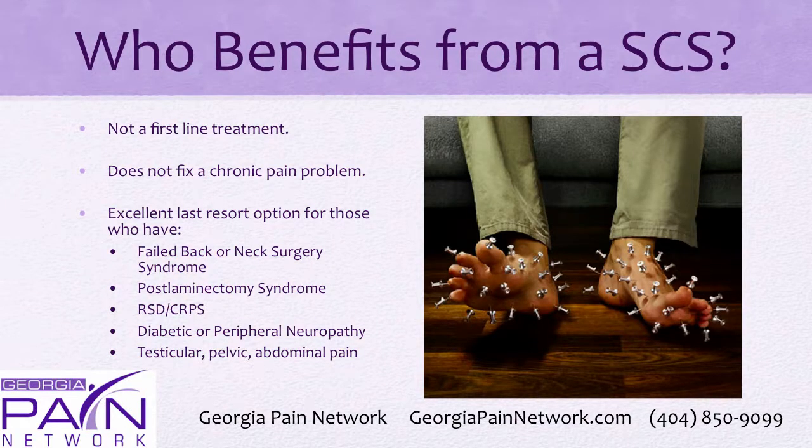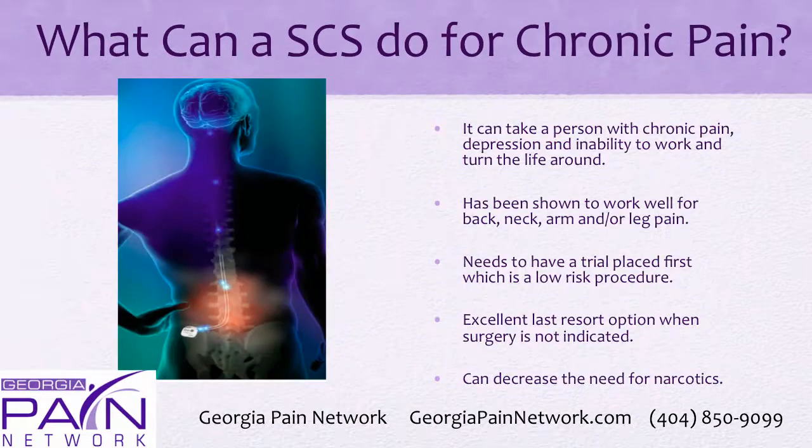Now, who benefits from a spinal cord stimulator? It's not a first-line treatment. It doesn't fix a chronic pain problem. It's an excellent last resort option for those who have failed back or neck surgery syndrome, post-laminectomy syndrome, RSD or CRPS, diabetic or peripheral neuropathy, testicular, pelvic, abdominal pain, and there are new indications coming out all the time.